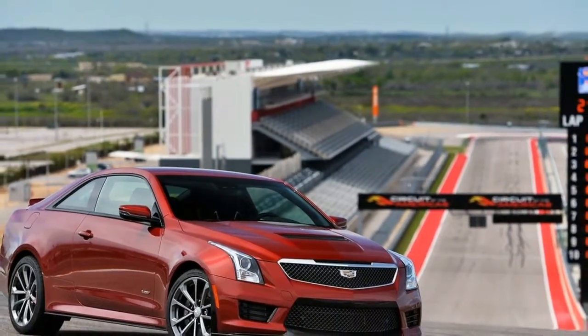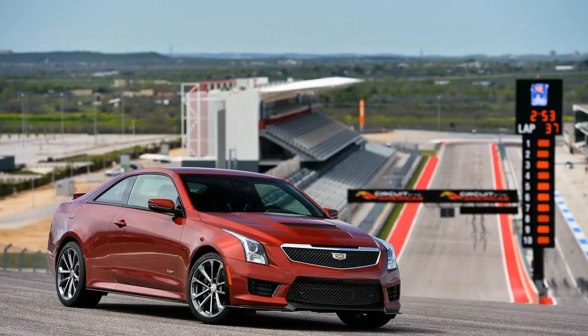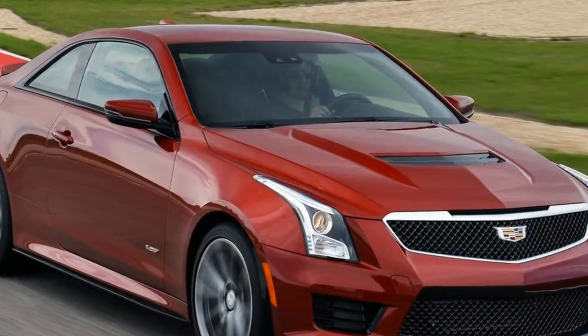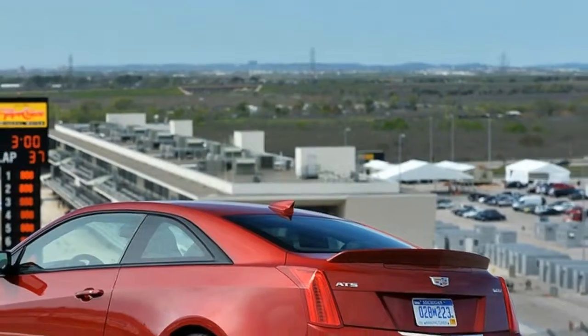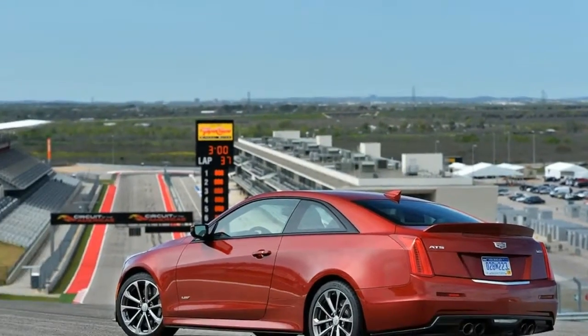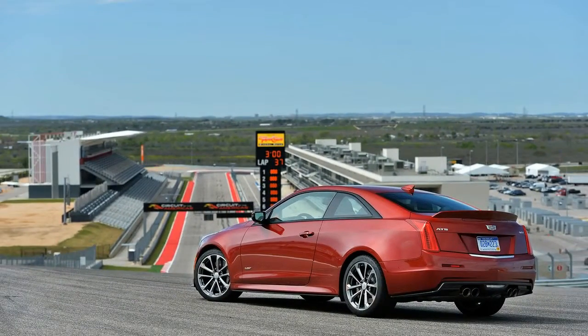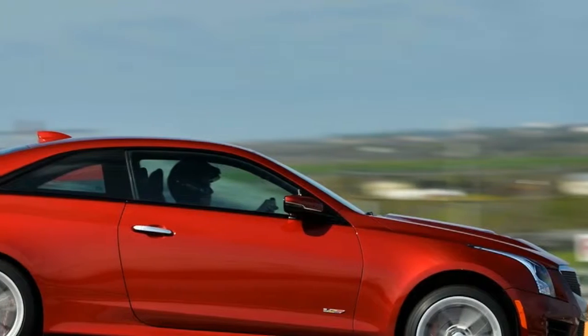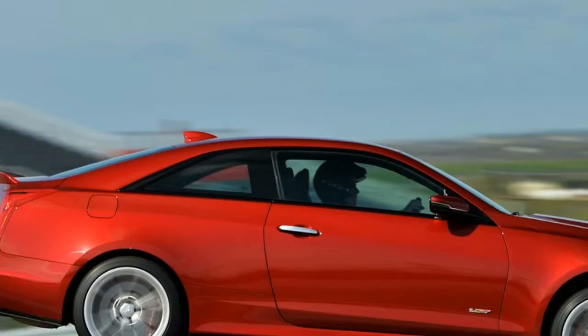Most impressive is how the ATS-V stands up to its German foes. Sure, you can put a finer point on the differences and note that the Cadillac's V6 lacks the addictive qualities of the Mercedes-AMG C63's torquey V8, or realize that its chassis isn't quite as delicately balanced as the BMW's, but you might be missing the point.